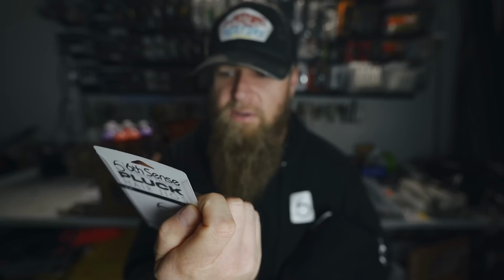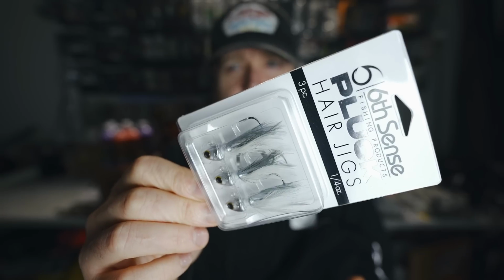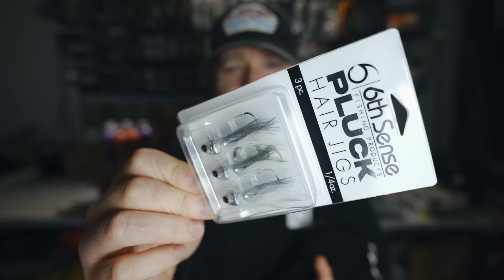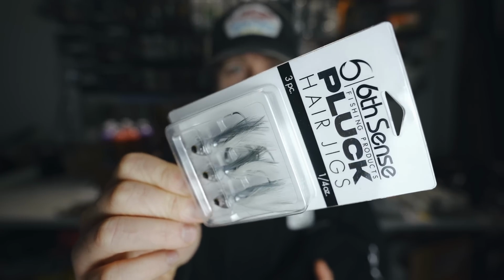These are 1/4 ounce as well, so a little bit heavier. I like the fact that they offer a heavier crappie bait so that I can throw it on maybe the BFS gear a little more comfortably, sail it out there a little more. I don't know why I would need to do that. I don't have a crappie pole, but this Pro Minnow right here, I think this is my favorite color so far. Check that out, the Pluck hair jig in Pro Minnow, 1/4 ounce.